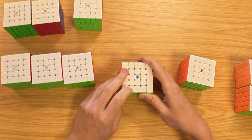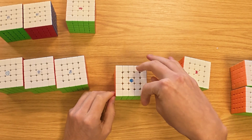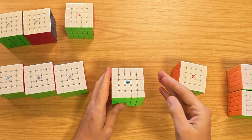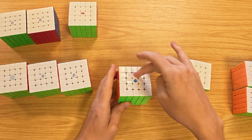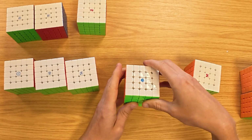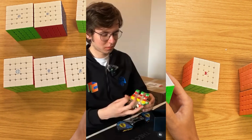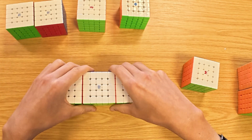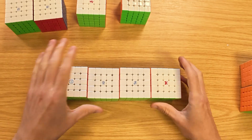Interestingly, the mechanism is a bit different, as it's essentially a 3x3 shell with these inner pieces around it. And this means that you can actually take out all of these inner pieces and make it a 3x3, and it actually performs decently, like better than an original Rubik's brand, for example, as a 3x3, which is pretty crazy to see on a 5x5. I don't think you can do that with any other 5x5, although to be fair, I haven't tried, so I can't verify for certain.